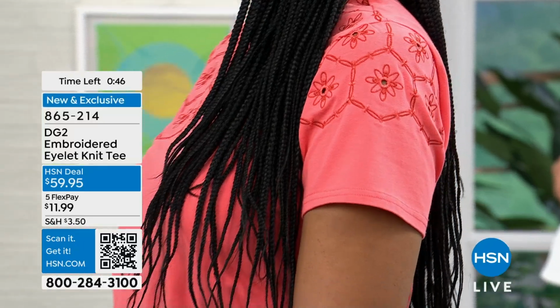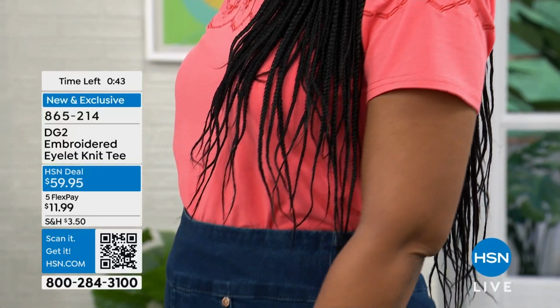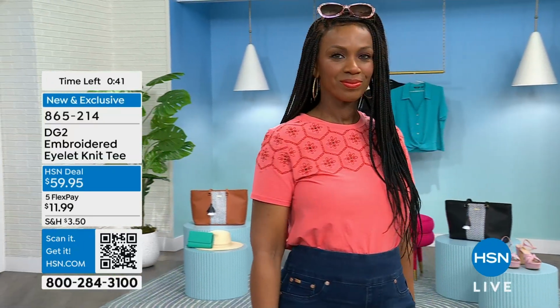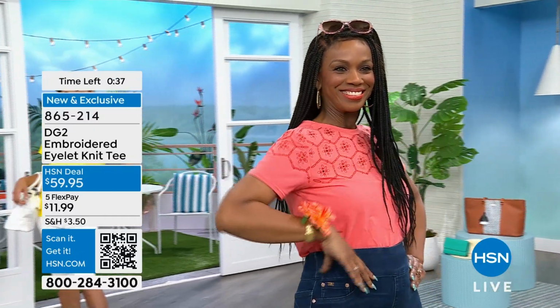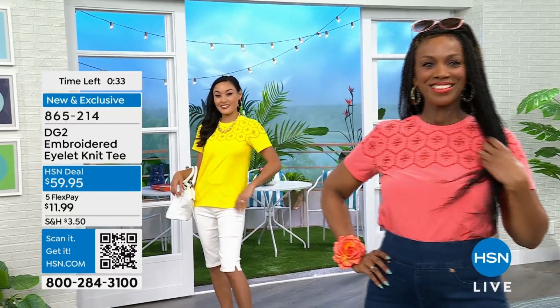So it's beautiful to have these on their own or as a layering piece. They look gorgeous under blazers, by the way, if you want to dress up for work. Yeah, the color on Ingrid is stunning. The yellow on Paulina, get out of here with that. I love that yellow. Look at this rainforest, though. I mean, you did a great job.